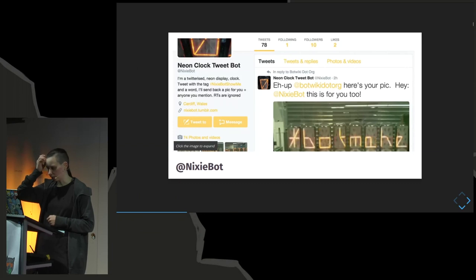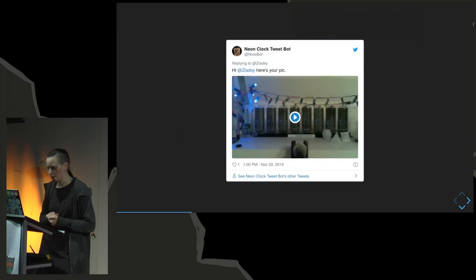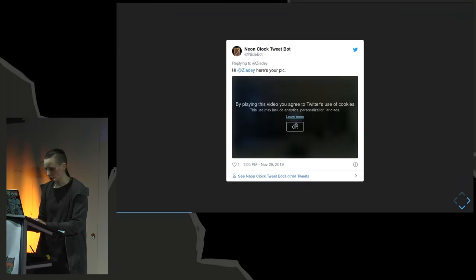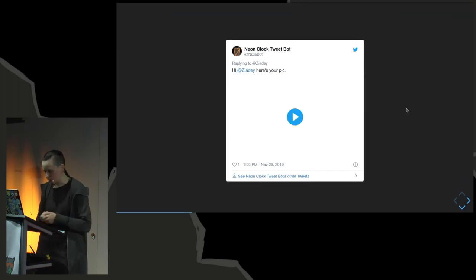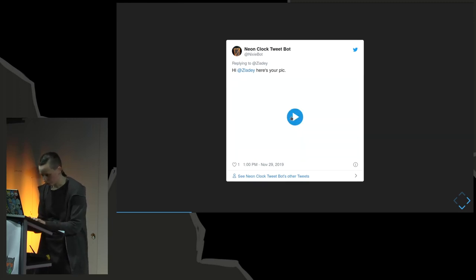And another one that I really like is the Nixie bot. I'm not sure who built it, but somebody built this Nixie tube setup, and you can tweet at the bot with... Oh no.